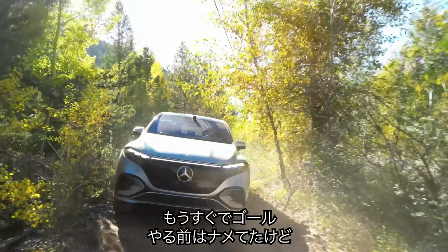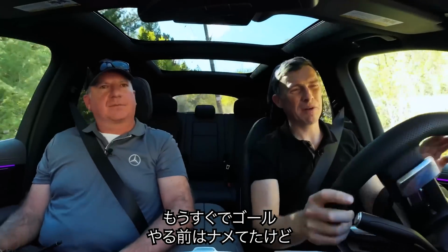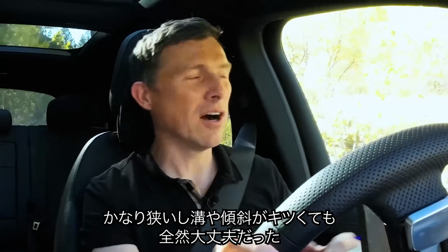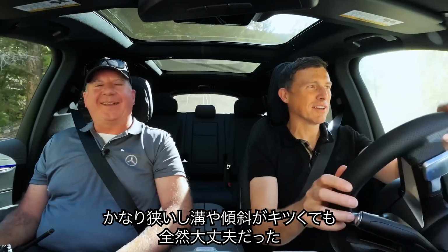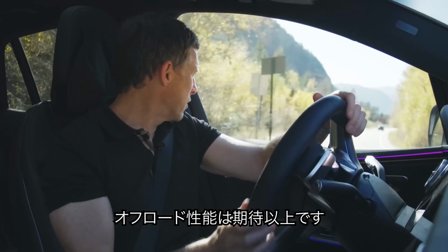Coming to the end, and do you know what? Often I do these off-road things, and then I think, yeah, so what? Could have done that in a normal car. But that, with how tight it was and some of the drops after the bends, was just so good. I didn't think it'd be quite as good off-road as it is.